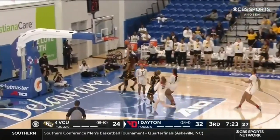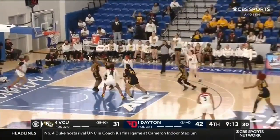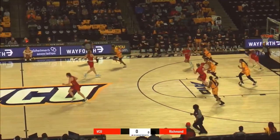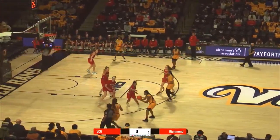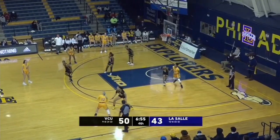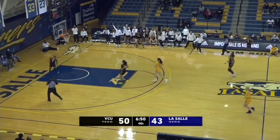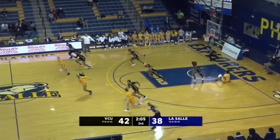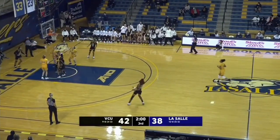And numbers for the Rams. Great passing and run. Really saved them here today, holding VCU down. Antonio picked off. Taya Robinson, an easy breakaway. Underneath count.